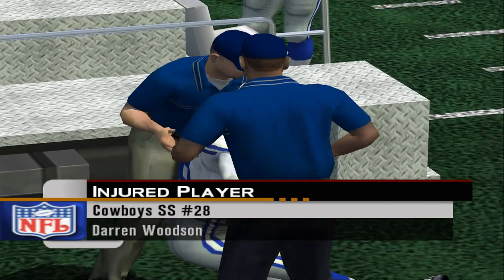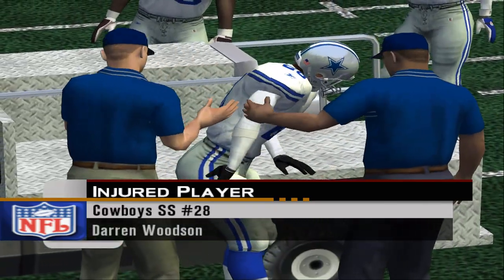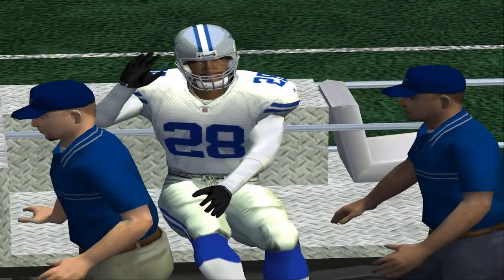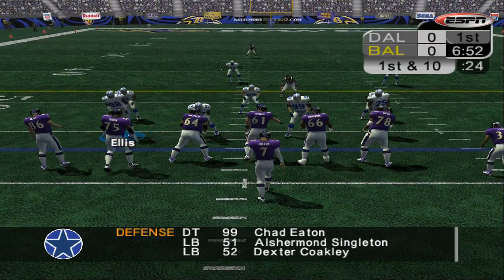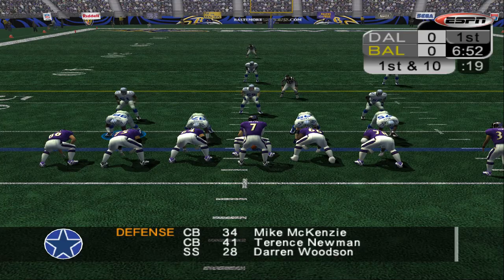It looks like we've had an injury down on the field. As soon as we hear anything, we'll be sure to pass the information along to you. First and 10. Ball at the Ravens' 43-yard line.